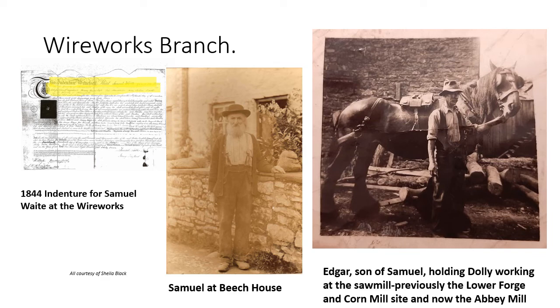Now on the right is a photograph of Samuel's son Edgar. It was taken in around the 1940s, and Edgar in this picture is with Dolly the horse, ready to haul logs and tree trunks at the sawmills, which at that time had taken possession of the Abbey Mill down near the waterfront. Edgar started work for what was the Template Company, also a Wireworks company, in 1887 when he was 10 years old.